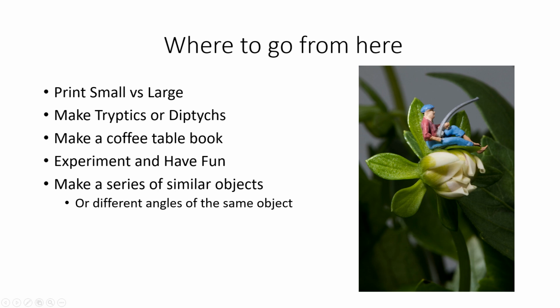Ready for the next one? Yep. And then, where do we go from here? You can print them, small or large. You can make triptychs or diptychs. You can make coffee table books from it. You can have fun and just experiment with them.